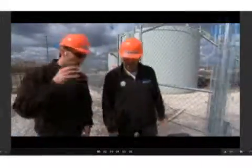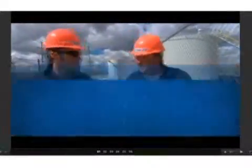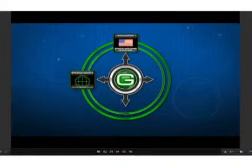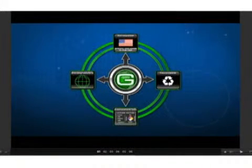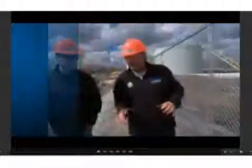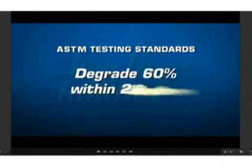All right, Jeff, tell me a little bit more about Green Earth Technologies. Well, Green Earth Technologies is a clean tech company that's founded on the 4 ideologies of what green is. You have biodegradable, you have renewable, you have recyclable, and then you have what we call environment safe. When it comes to biodegradability, our product, if it's spilled into the environment through the ASTM testing standards, we will degrade 60% within 28 days.